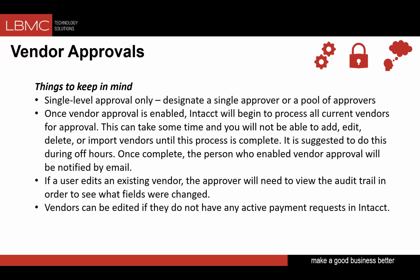Now, if a user edits an existing vendor, the approver doesn't really see what was changed. Now, Intacct does say that you'll be able to view the audit trail in order to see what fields were changed. But through all of my testing, it actually never really populated until it was already approved, and then I could see what changed. I think some enhancements are going to be rolling out with that feature.